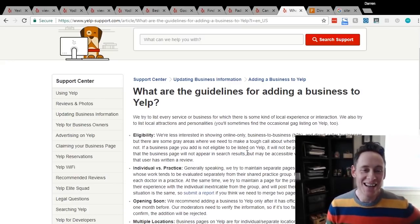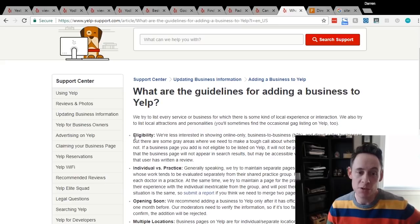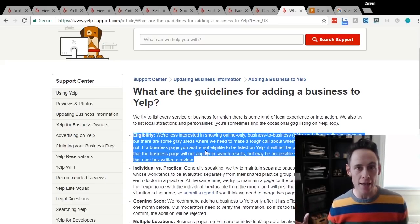Okay, so what are the guidelines for adding a business to Yelp? This is why these businesses have been removed. It really comes down to this eligibility. So originally my thought was, oh my God, Yext, Yodel, some of these other companies, they're paying off Yelp to get their listing removed. I no longer think that.